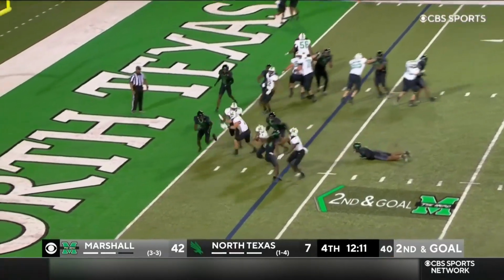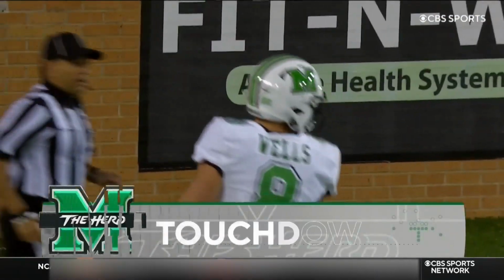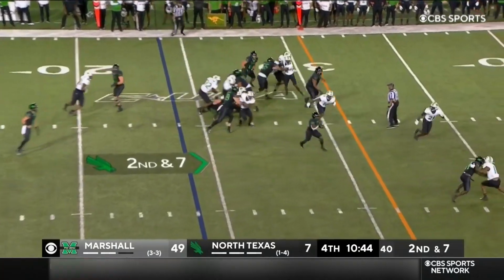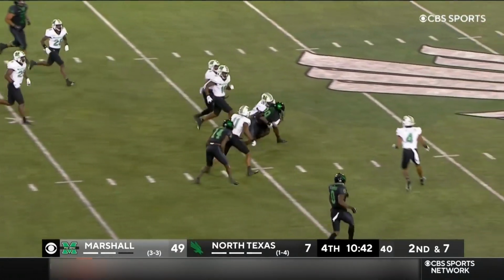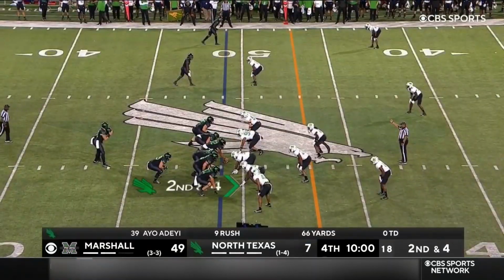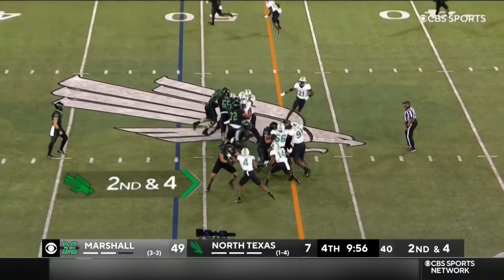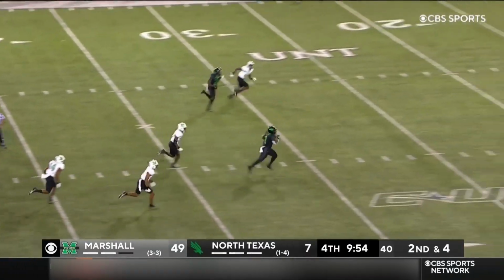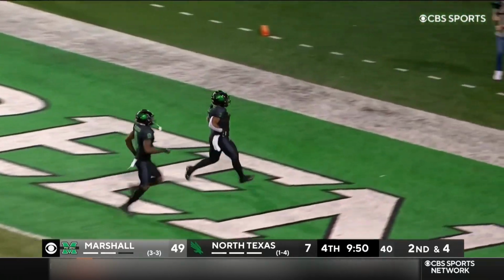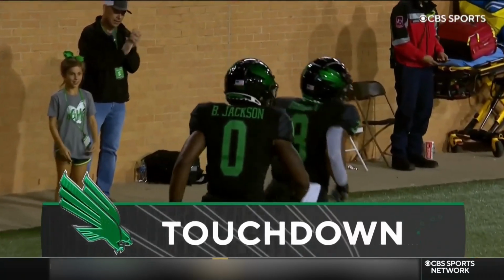Hat trick. 3rd rushing touchdown tonight for Grant Wells. Again, this is a wide open space. Adei has given him a spark here in the second half. To their leader, Torrey. And for the second time tonight, Torrey breaks through for a touchdown. This one goes for 51 yards.